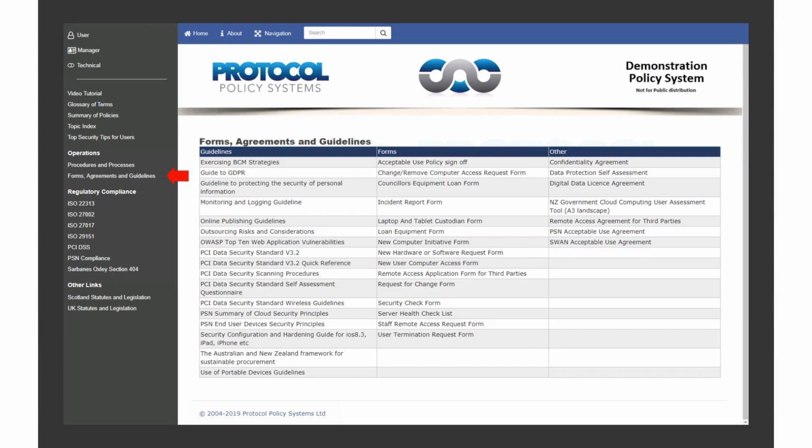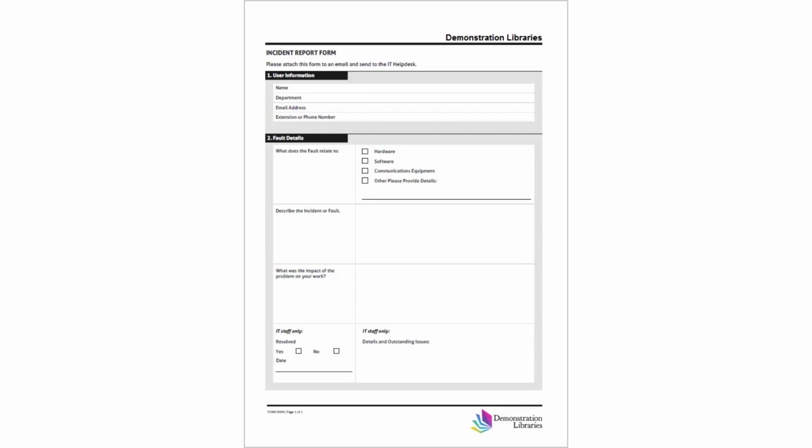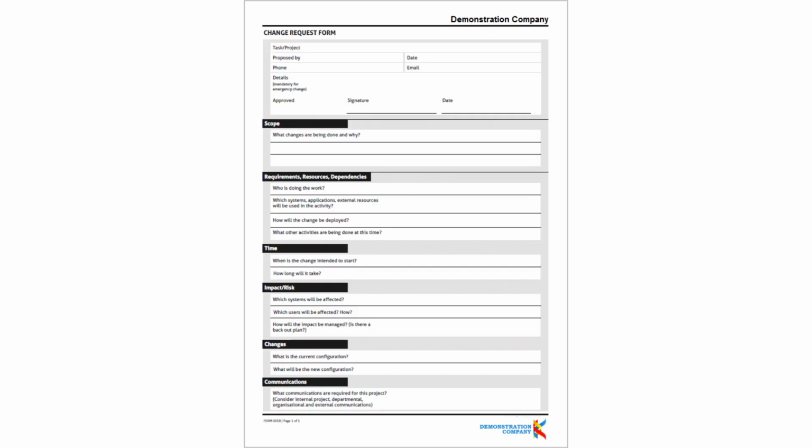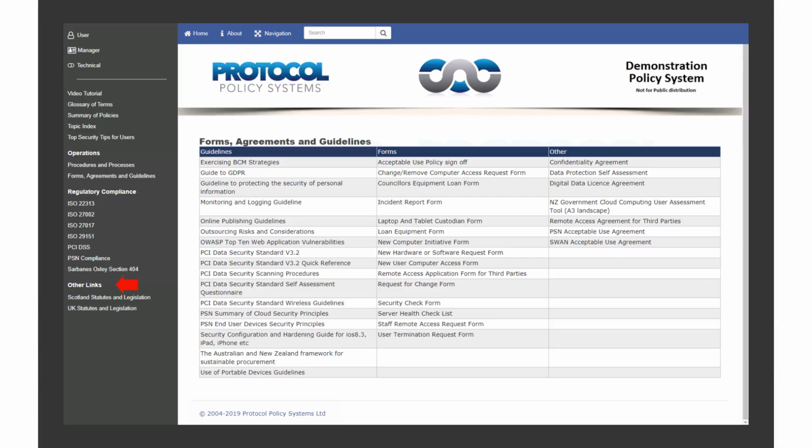Forms, Agreements and Guidelines menu. The protocol policy system ships with a comprehensive range of pre-prepared forms as standard. Alternatively, if you have existing forms, we can incorporate them into the system. Should you have a preference to store all the forms on your organization's document management system, this can readily be configured using a hyperlink from the policy system. Also, you can find a selection of guidelines in this section. Legislation. The policy system also lists the latest legislation or statutes applicable to your organization and jurisdiction.